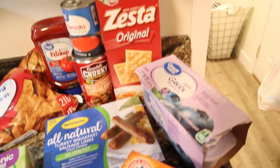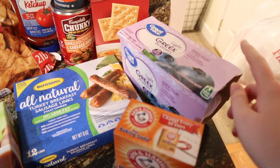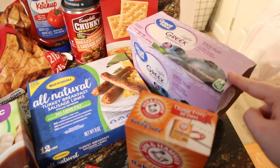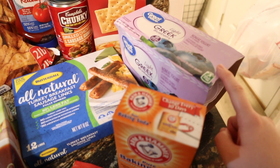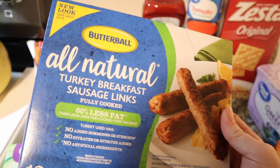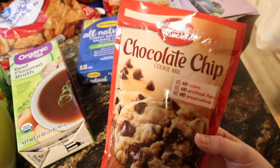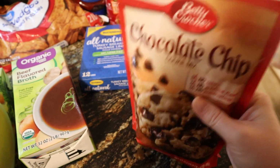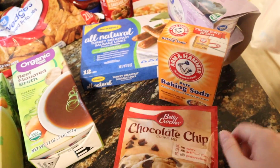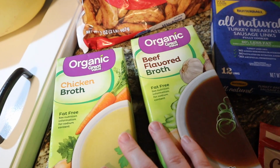Got some more crackers. I got some of this light Greek yogurt. The blueberry one is really good. These are 2 points or maybe 3 points. They're only 80 calories. Picked up some more of the Butterball turkey sausage breakfast links. Those are really good. I think I'm going to try making my applesauce cookies again, so I picked up a big thing of the chocolate chip cookie dough mix. And then I got chicken broth and beef broth.